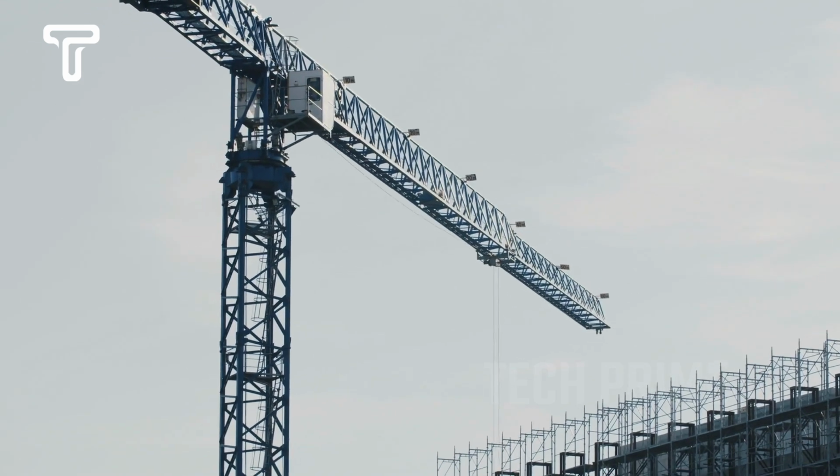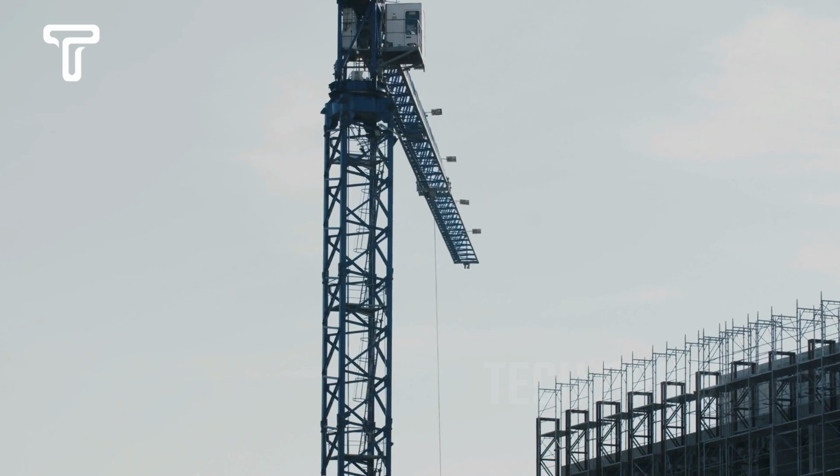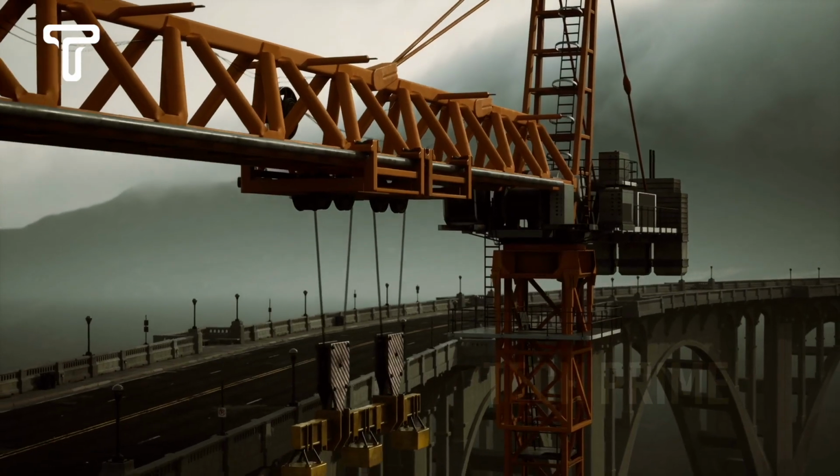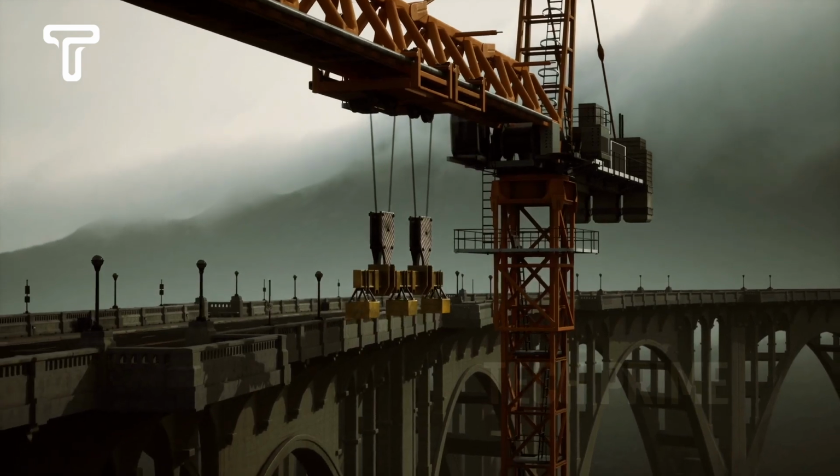So, there you have it. A sneak peek into the powerful and awe-inspiring world of heavy machinery that shapes our built environment. Stay tuned for more exciting insights into these engineering marvels.